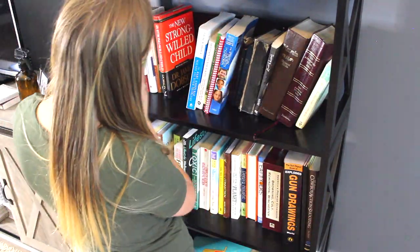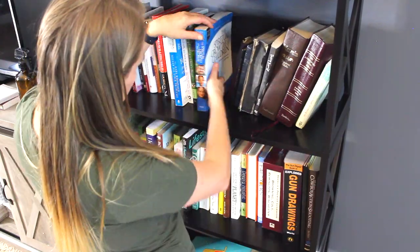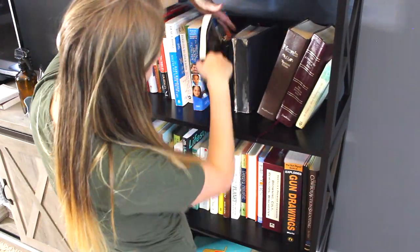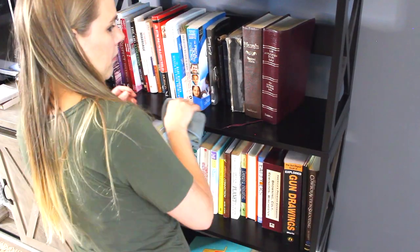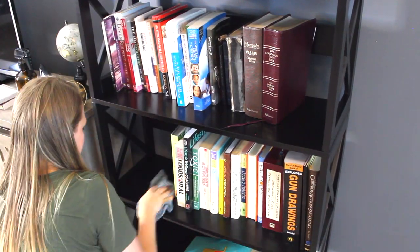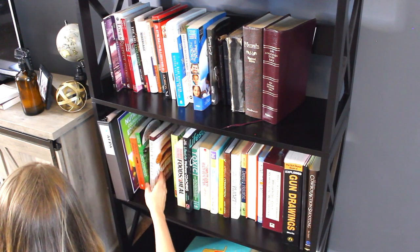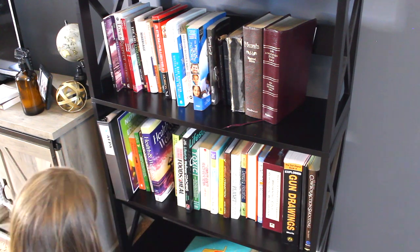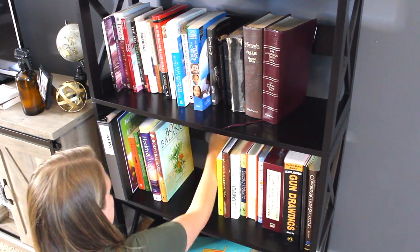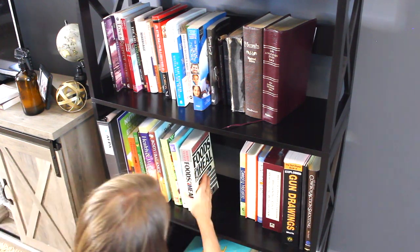And I have my books organized two different ways, by subject and also in alphabetical order of the author. So on the top shelf of this bookshelf, I have devotionals. And all my devotionals are in alphabetical order by the author's last name. And then on the next shelf, I have some marriage books and then parenting, and then I have Bibles. And then on the next shelf underneath that, I have health related books.